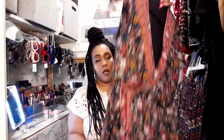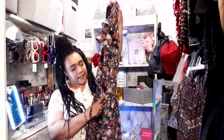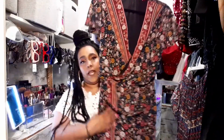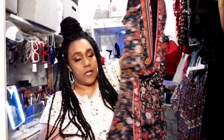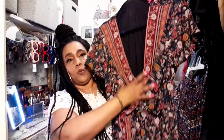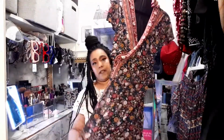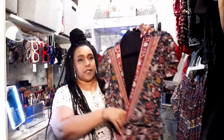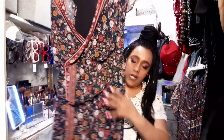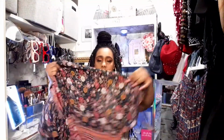Very next item that I have is this beautiful floral maxi dress. It has that faux wraparound part at the top, and it has an elasticized waist with a string belt that goes to it. And I love that this border pattern follows all the way down to the bottom of the maxi dress. Now, the front of the dress is lined with this black slip material, and it goes midway down to like my knee, and then the rest of the dress is that nice sheer material.